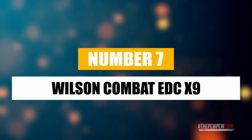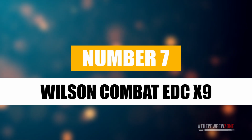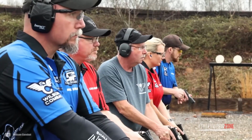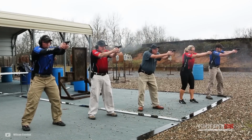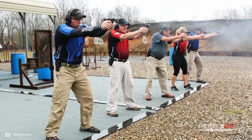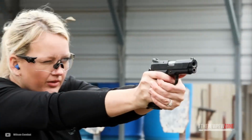Number 7. The Wilson Combat EDC X9. 1911 style handguns have also aged quite well and became better and better over time, not least because they are also available in 9mm. Testimony to what the round and the design of the handgun can achieve is the EDC X9 from Wilson Combat, which redefined and brought the 1911 into the modern world as a so-called 2011. For that, the high-capacity X-frame was mated to the 1911 slide assembly.